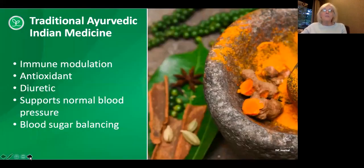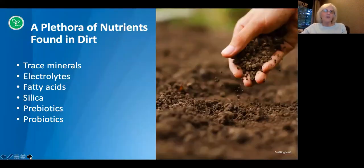Now, fulvic acid has been indirectly utilized in traditional Indian medicine for roughly 3,000 years. And it was used to treat a wide scope of health conditions, most of which can be traced back to poor digestive and immune health. Now, as per these ancient texts, fulvic acid was shown to have immune modulating effects. It acted as an antioxidant, a diuretic, and an antihypertensive, and was also able to balance blood sugar. Now, over the past several decades, we've learned a lot more about how fulvic acid found in dirt can actually improve human gut health and therefore immune functioning.